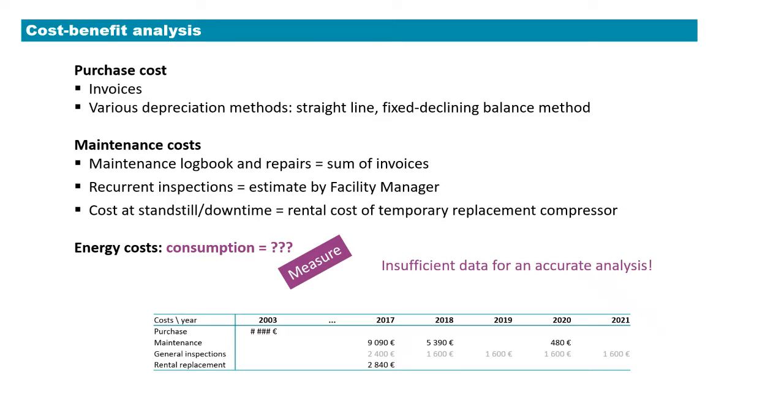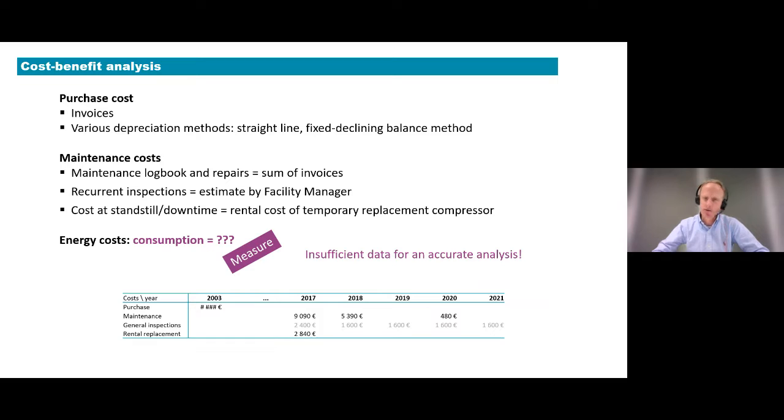So what does it mean for our use case here? We defined basically three main cost drivers. First of all, the purchase cost. It was quite easy for us. We could trace down some invoices. That was easy. It became already a little bit more challenging when we moved to the maintenance cost.